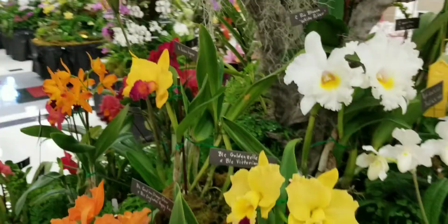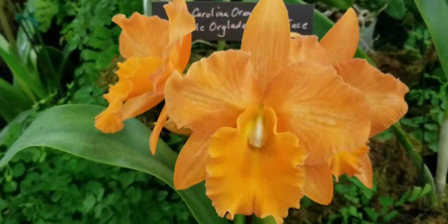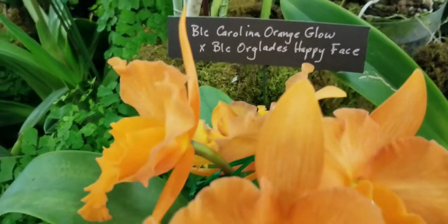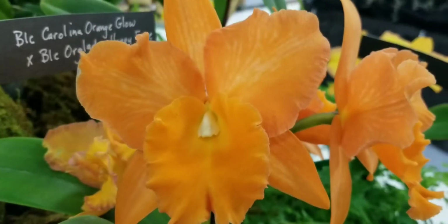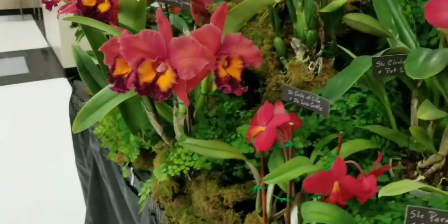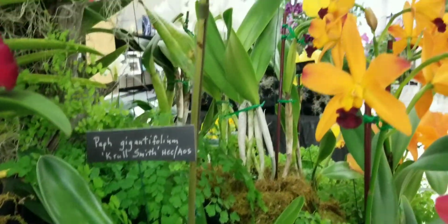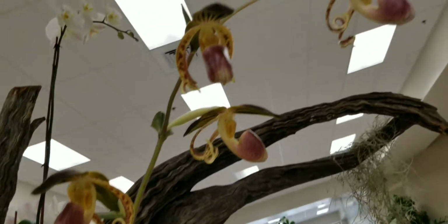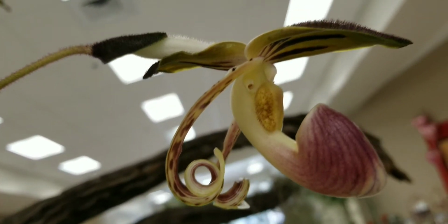Okay, and that is stunning. The name is Carolina Orange Glow. Totally agree. It is glowing. And, oh, yum, Gigantofolium. You ready for this? I think we've seen one of those at the Venice show. Look at those curls.